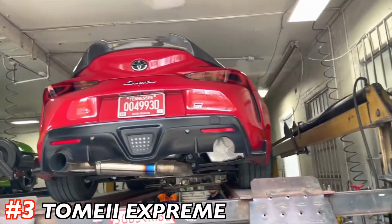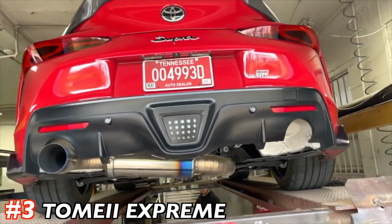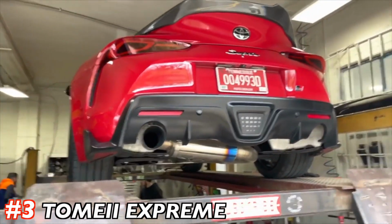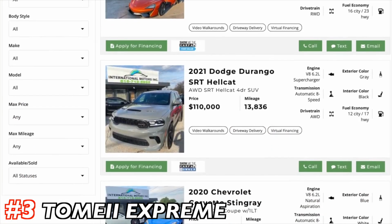It's a really beautiful car. A lot of aftermarket stuff has been done to this car. It's only got 14,000 miles, right? Yeah, 14,000 miles on this beautiful car. And he's got a lot of other exotics, so check out his website.